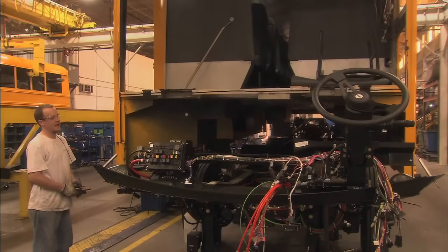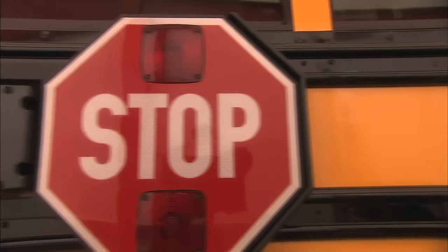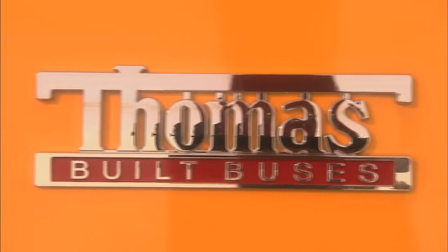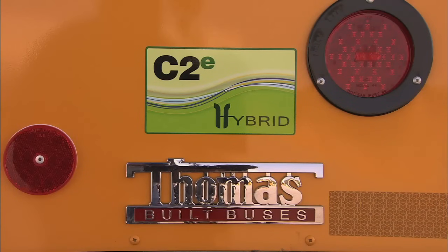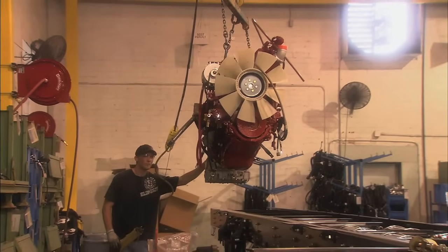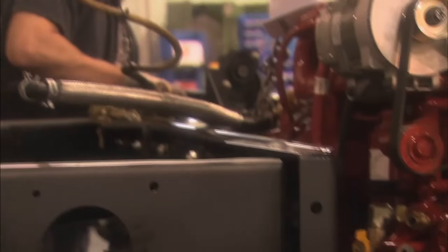Product improvement never stops at Thomas Built Buses. A bus that comes off the line today benefits from all the advances in design and technology that have come before it. And fresh ideas are constantly being introduced. Just this year, we have gotten into the hybrid electric business. It travels the first 1/8 of a mile on electric power and then switches over to diesel power. It's a perfect application for school buses because school buses start and stop. Thomas also builds buses that run on compressed natural gas, but most of the buses that roll out of Thomas's doors today are diesel.